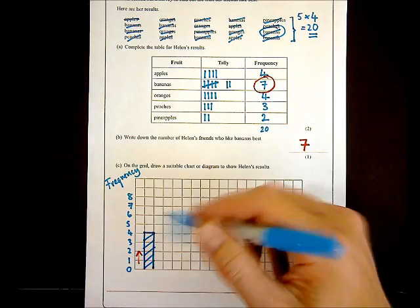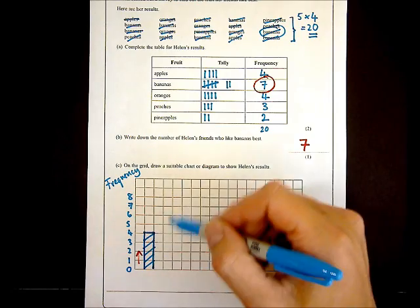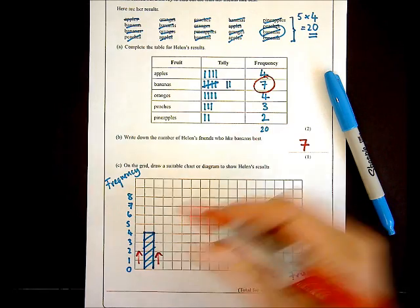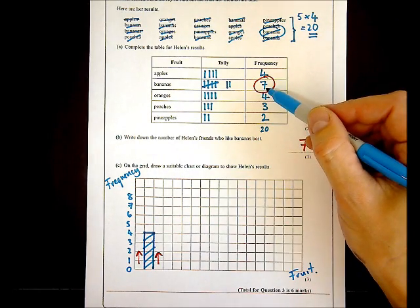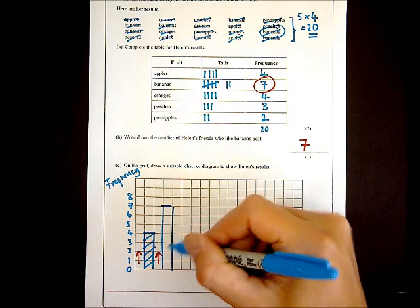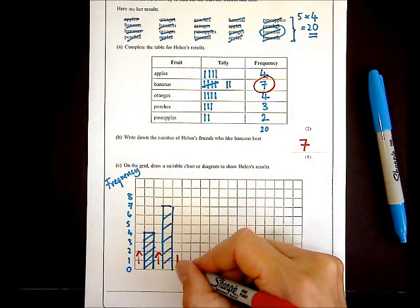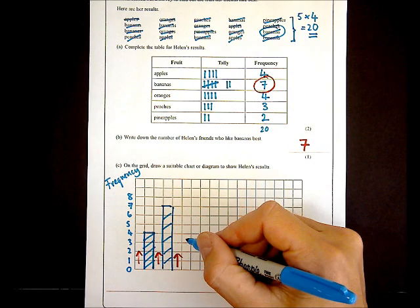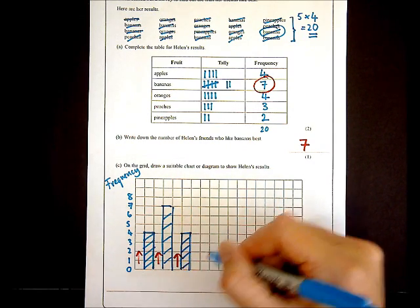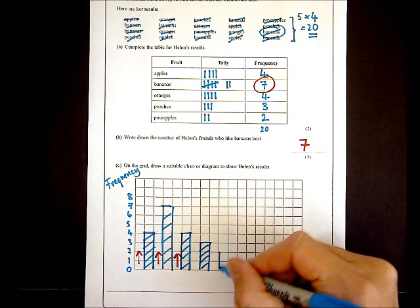Now there's always a temptation to make this 2 wide or 3 wide. I'm going to keep it 1 wide just for simplicity, and therefore I know it will fit on. And then I'm going to leave another gap here, and I'm going to have a bar for bananas that is 7 high. And I'm going to carry on leaving gaps as I go along. Oranges would go to 4, another gap and peaches at 3, and another gap and pineapples at 2.